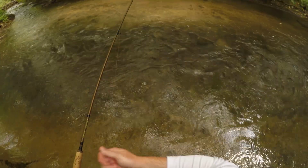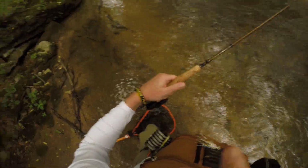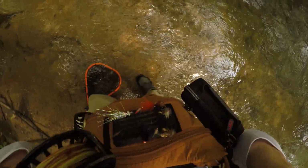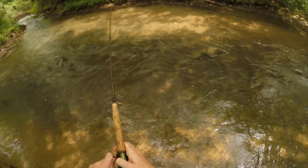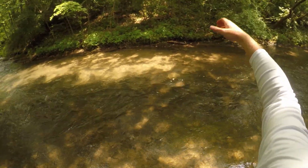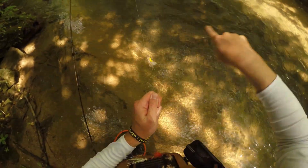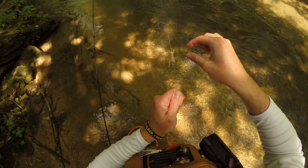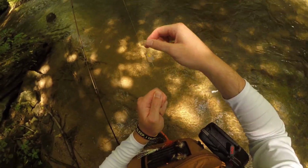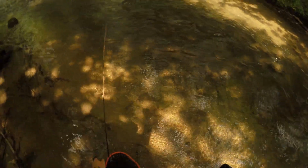Let me show you real quick the setup that we're using. That way you can see that I'm doing something a little different here on the Letort in my second session. We're still using the mono rig, but instead of a double nymph rig, I've done a dry dropper. Oftentimes I'll do a tag with the nymph or even the dry, but for today I tied directly to the hook, directly off the bend, and then I put a blowtorch on the bottom about a foot and a half underneath, somewhere in that range.